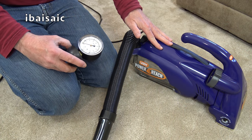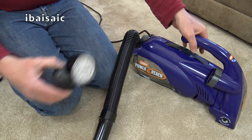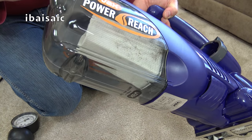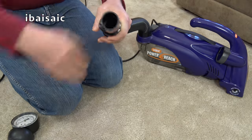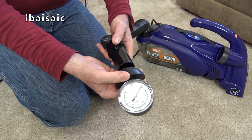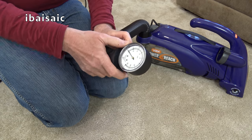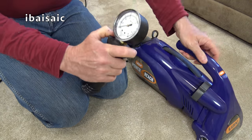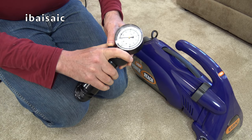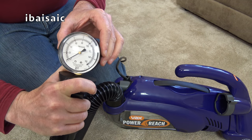Before I use this cleaner any further, I think I'll do the old suction test before we clog up the filter. It's already got a little bit of dirt stuck to it, just from a very small bit of demo. So if I put down lots of dirt, that filter is obviously going to clog and reduce the airflow. So with an almost clean filter, it'll be interesting to see what suction power this little Vax Power Reach has. Okay. Just locate it on the end of the hose and we'll see how powerful this little machine is.